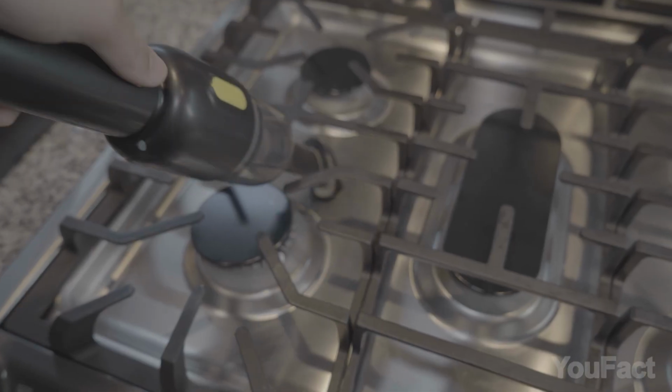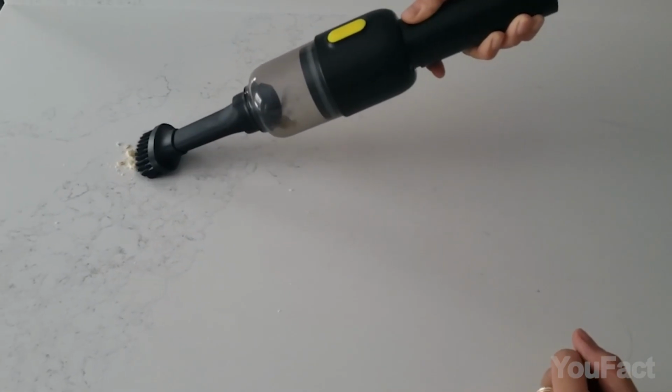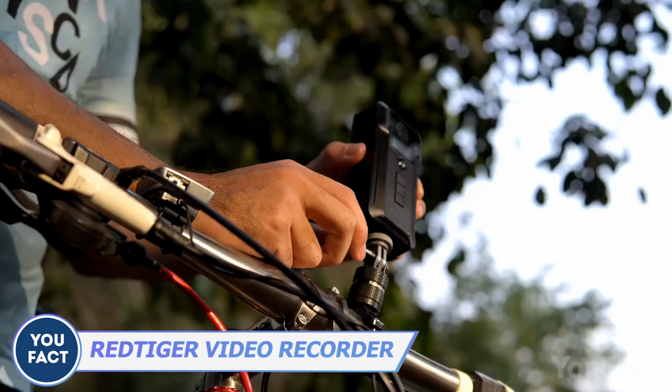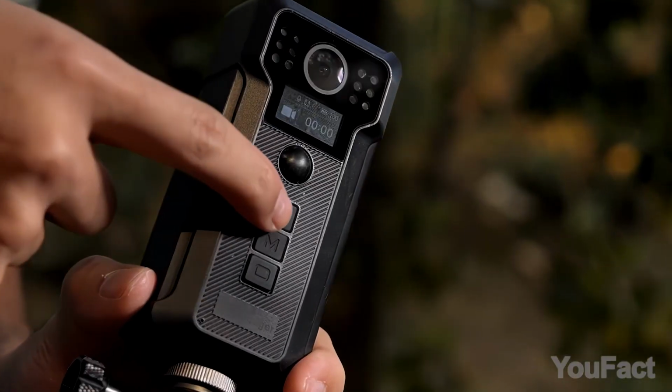Oh, did I mention you can use it to clean not only your keyboard, but also your PS5 and even your cooktop? It's that versatile. You think this camera can only be used outdoors? You're wrong, but let's start with the basics.